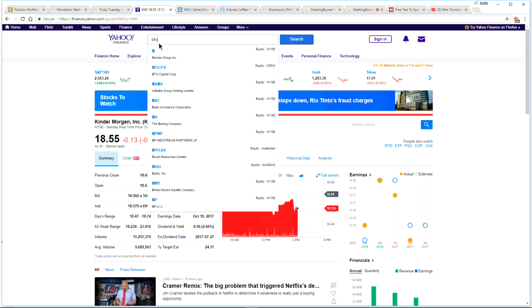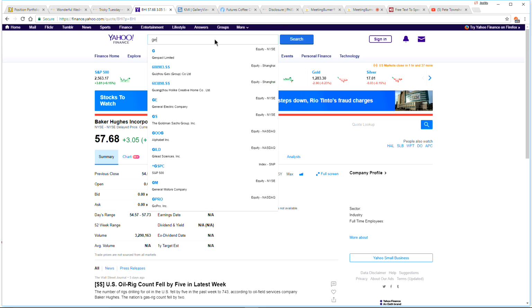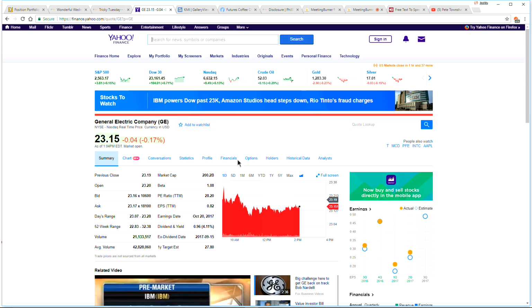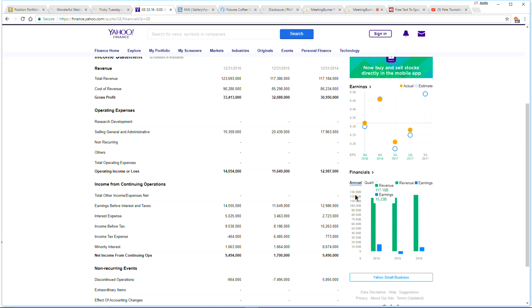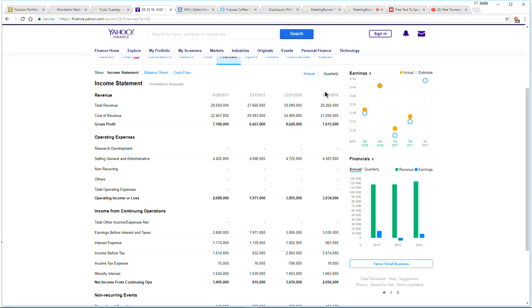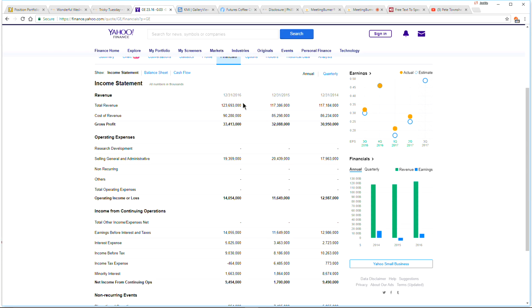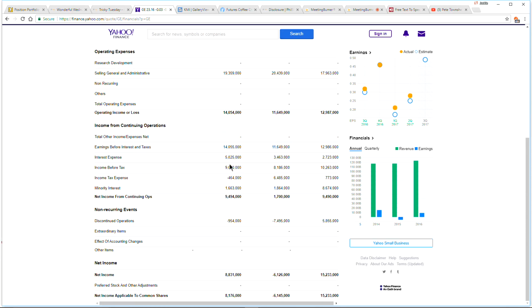Here's the thing. Look at Baker Hughes. It's Baker Hughes. Oh no, they're not anymore. They're in GE. All right, let's look at GE for that matter. Okay, so GE, by comparison, has rising revenues, and let's say 120. So they're 120. They're still in the 120s. So their revenues are steady, rising, whatever. Profits are erratic, to say the least.